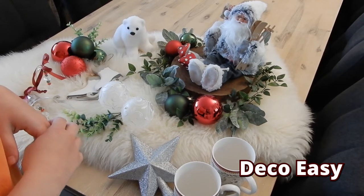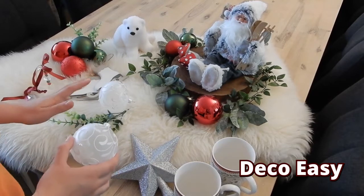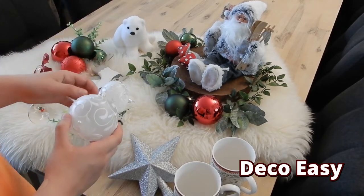Which items shall we pick up next? I believe these Christmas bubbles. I always try to thrift at least 2 items of the same collection, actually.